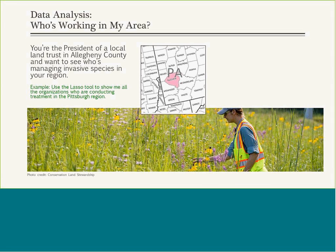So analysis you can do, maybe you want to know who's working in the area that you're working in so that you could perhaps partner or just better educate yourself on who's working on what near you. For example, you could say you're the president of a local land trust in Allegheny County and you want to see who's managing invasive species in your region. Simple, you would use the Lasso tool to show you all the organizations who are conducting treatment in the Pittsburgh region.